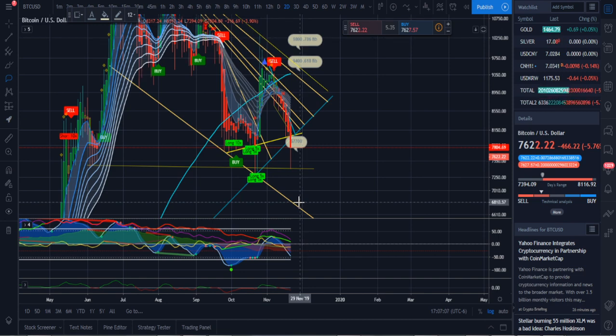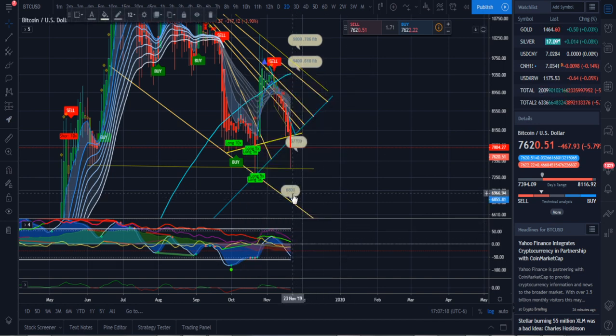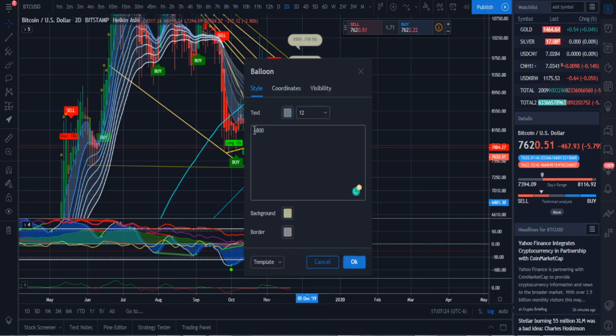So if anything, we could see some more sell-off pressure happen, and we come down to that 6,800 area. So it's another price marker for me here. Let me try to put the dollar sign in front of it.